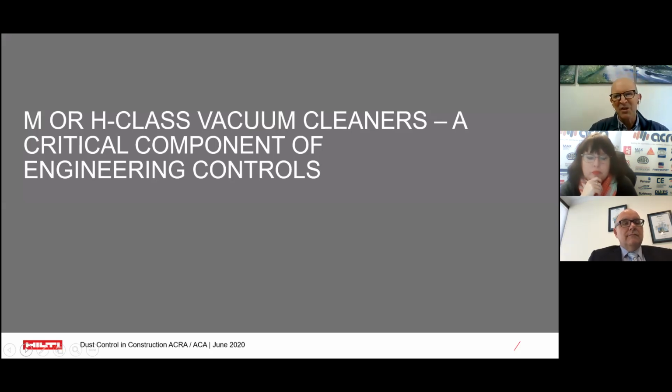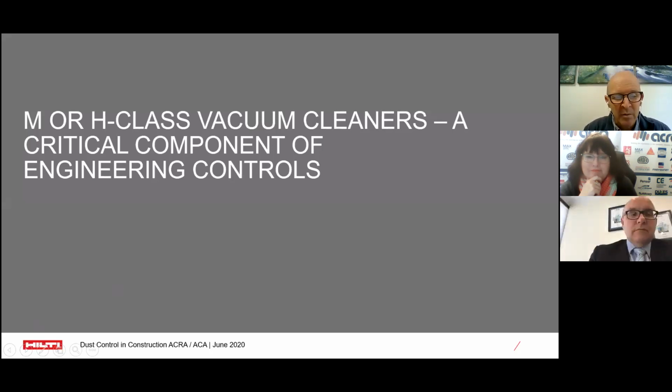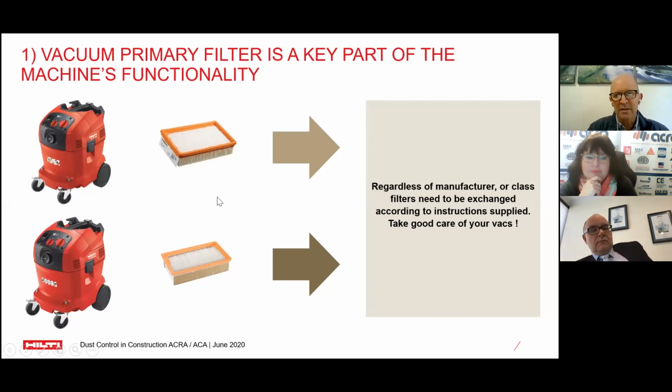So now then, yes, this question of the M or the H class vacuum cleaners: what are some of the critical variables that surround the operations, and how often do I need to change filters? Now, it's a strange thing, a vacuum cleaner in a construction environment, because you see a box, and you kind of think it's like a tool, and I'm just going to use it. I mean, honestly, if we look at ourselves in the mirror, how often do we clean the filters, aside from emptying the bag, in our household vacuum cleaners? It's not very often, but it's a critical element.